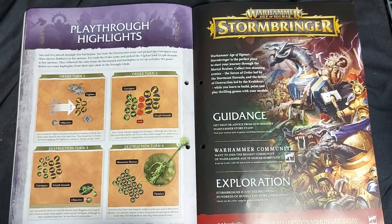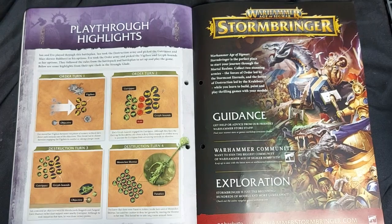Then Ian and Eve are playing another game here, and this is a couple of turns of the game showing what happens with their choices that they made.